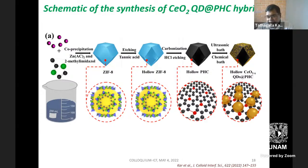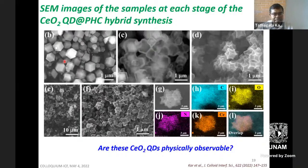What is the real state of the structures? Yes, these are the ZIF-8 particles, which are solid in nature. These are the actual particles which we have seen in the microscope. We add the tannic acid, it forms the hollow structure, and then we carbonize it. The hollow structure remained, without any change in the structure. The entire stuff is hollow.